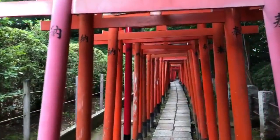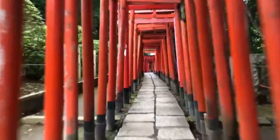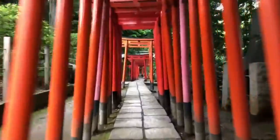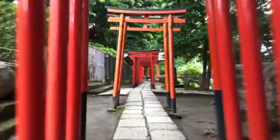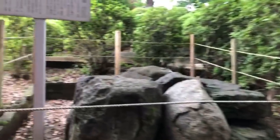Wouldn't it be awesome to be just a tiny little kid and just running through here really fast? Ooh, it's cool. Good thing we have that gimbal. Uh-oh. I break for placenta.